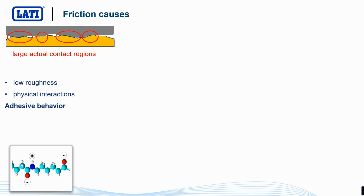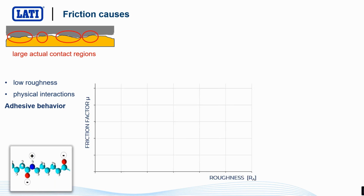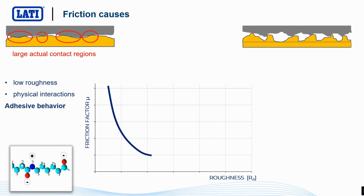You may experiment with this just by laying a mirror onto another mirror. Try to move two mirrors, and you will see how hard it is to move a flat surface sticking to another flat surface. If I put this on a diagram, I can see that the friction factor is higher the flatter the surface is. It decreases as roughness increases a little bit. But what happens if roughness is much higher than that?